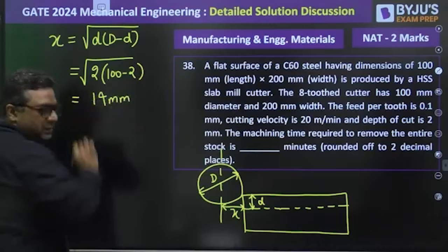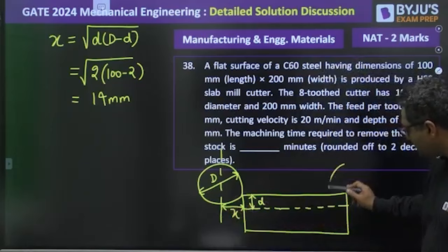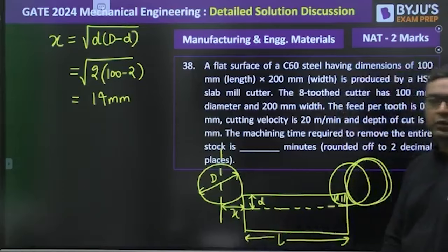So guys, now you know that this cutter, why we are using this compulsory approach, because if cutter will be traveling L distance, you will not be getting the entire material to be cut. This much part will be remaining uncut. But if we are having this extra, then our tool will be reaching to this position after going through this much extra. Because this X plus this L, that much tool has to travel. Okay. So you would be having the machining time now.